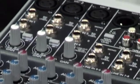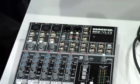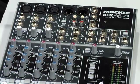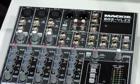We've got 3 microphone preamps on this guy and a couple stereo line channels, so you can record up to 3 voices in one single pass. Everything comes out the main mix. You're going to need to blend it all together and stick it into the computer, but that's certainly one offering that we have for you.